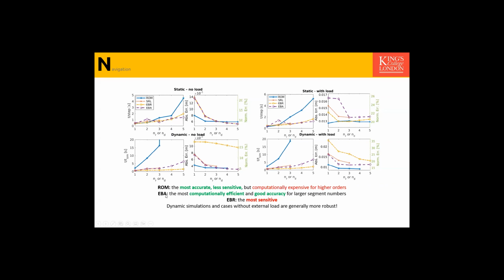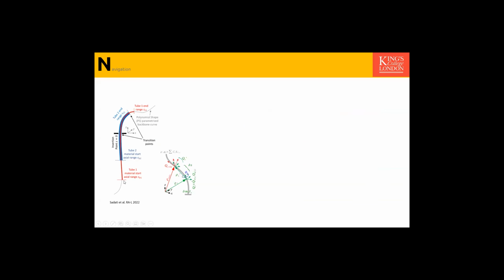So looking at these two, you either need to go for finite element or modal approach. For our concentric tube robot, we took the modal approach because we wanted to model the sliding of the material, the dynamics of the material that's being translated along the robot.